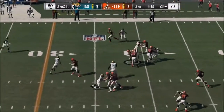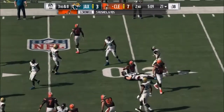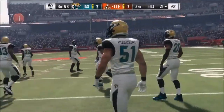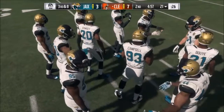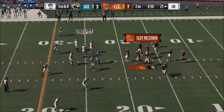On 2nd down, here's Crowell. And not much room there, so he'll get it up only to about the 21. Only a yard on the pickup, and now they've got a 3rd down and 8. Well, he hasn't made much of an impact in the running game thus far, and after that last run, not much is going to change in that area. He hasn't been able to get anything going, and really the offensive line not helping him much.